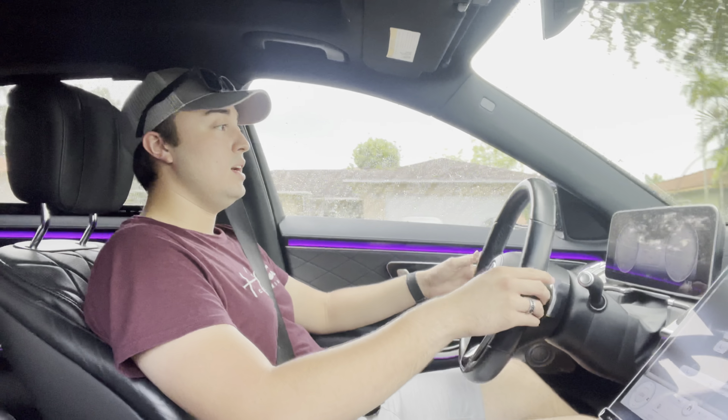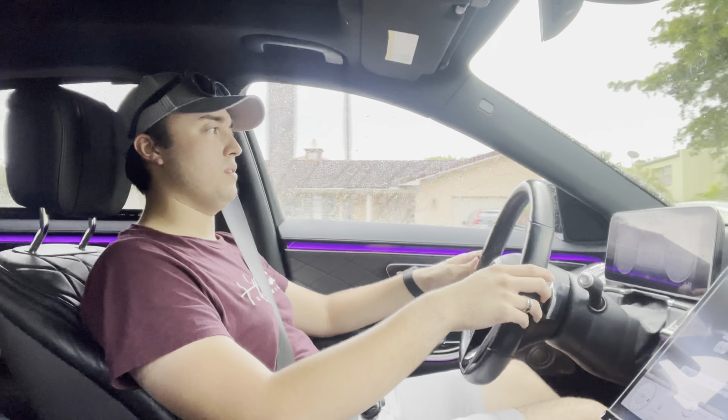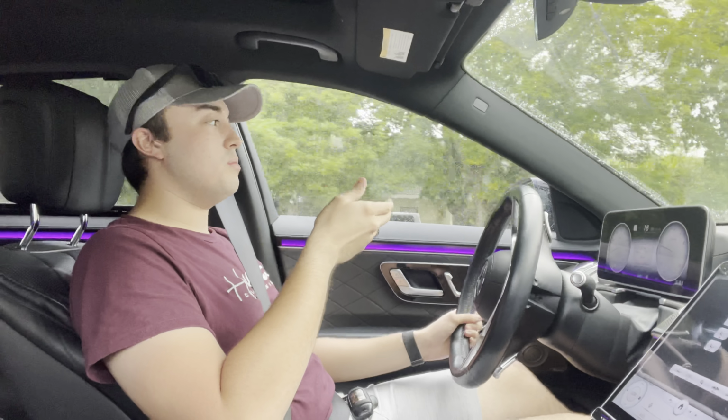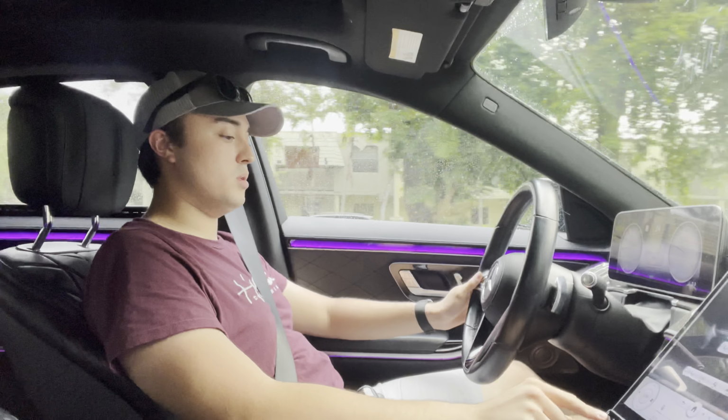And driving it, it does have electric power steering that's actually pretty responsive. I'm actually pretty surprised by that. It's very responsive. It doesn't feel as soft as I would expect it to be. I thought it was going to be softer, but it does have direct steering. You do have different modes as well.